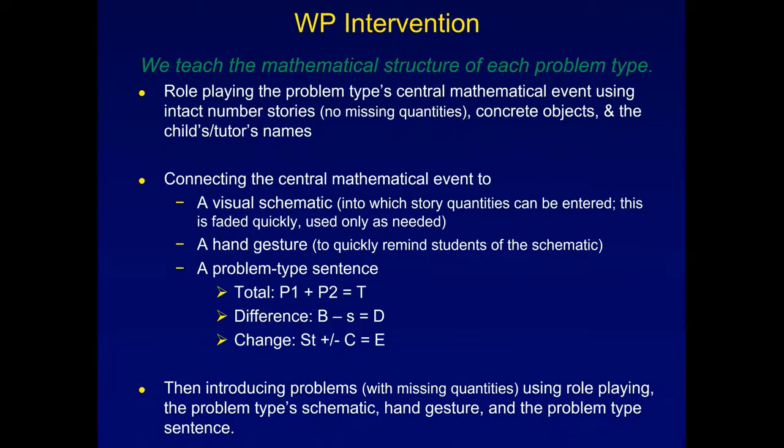So for each of these problem types, we teach the mathematical structure, and we begin by role-playing the problem type's central mathematical event. We do that using intact number stories that do not have any missing quantities. And in those intact number stories, we use concrete objects to illustrate the mathematical event, and we do that using the child's and the tutor's names. We connect to and build on those role-playing experiences by connecting the central mathematical event in that problem type to a visual schematic into which story quantities can be entered. But we fade that quickly and use the visual schematic only as needed.